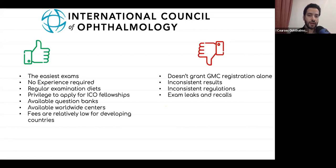Exam leaks and recalls can be an advantage or a disadvantage. Of course, an advantage for those who have these leaks and recalls, and a huge drawback for those who don't. So again, this is part of the package of inconsistency of the ICO exams. Being a professional exam won't allow exam leaks or the presence of these recalls, as for example the FRCOphth London. There are no questions leaked from the FRCOphth London exam.